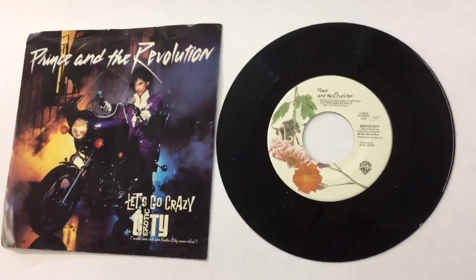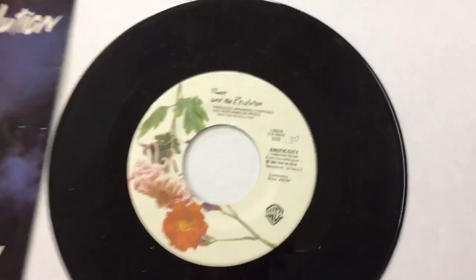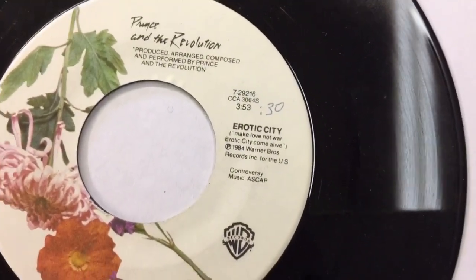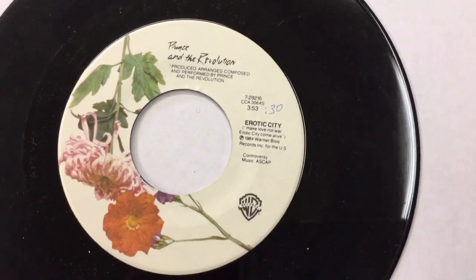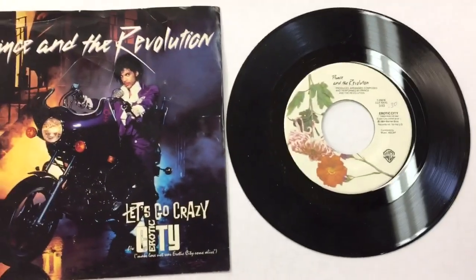This is a Prince 45 RPM from my small collection of 45 RPM records I obtained while going to school at Brown College in Minneapolis for broadcasting. Let's see, I even wrote on there the intro time, 30 seconds on Erotic City. I must have used this in a project. I should try and find my demo tape from those days. That was 1984.